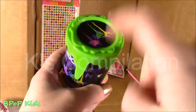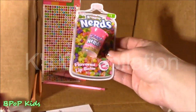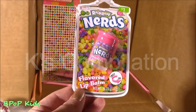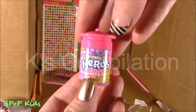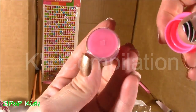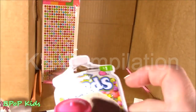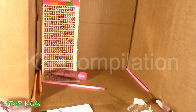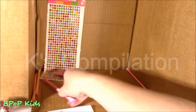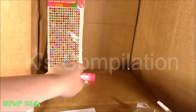But this is new. I actually saw this at Five Below. You got it there. We got some, look at this, Rainbow Nerds flavored lip balm. Gotta check that out. Nerds are one of my favorite candies. This is so cute. Look at this. It's like a little jar. Smells like candy. This is so adorable, you guys. But look at the price. This was a dollar. It's something that's worth the money I paid for this. More of these sugar straws. They had like 1,000 of those. I'm not impressed with this at all.